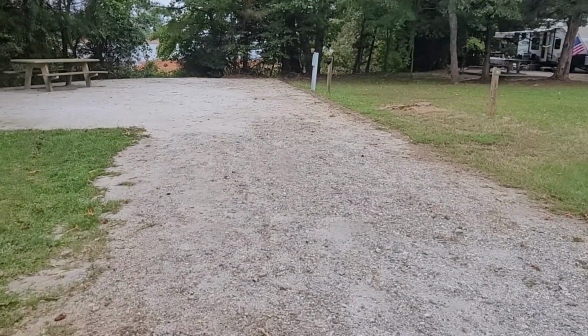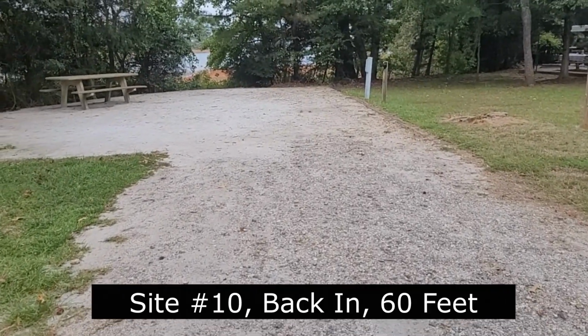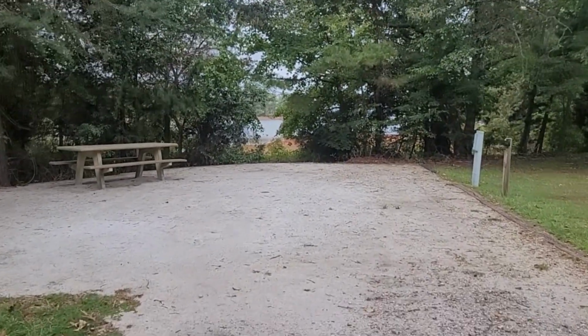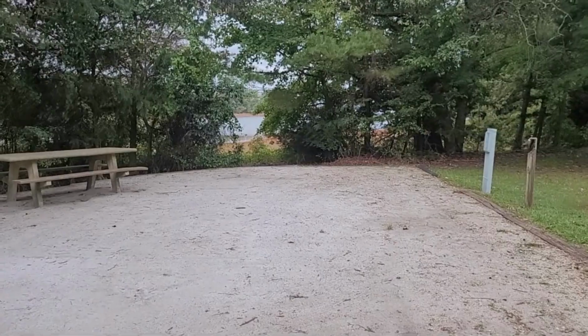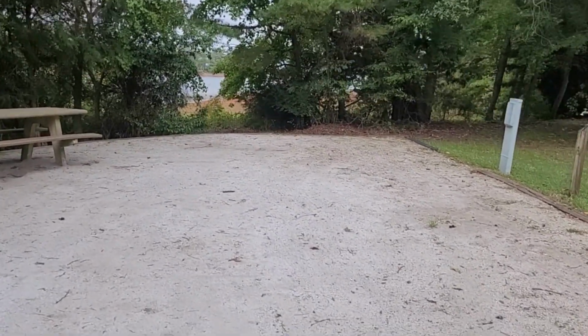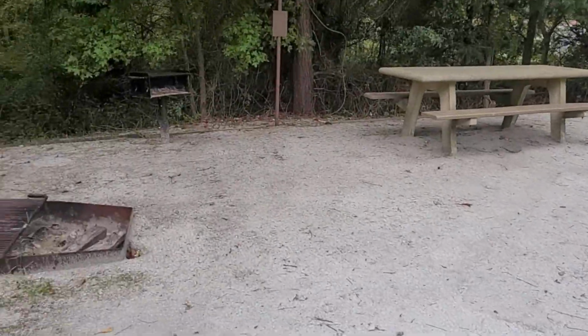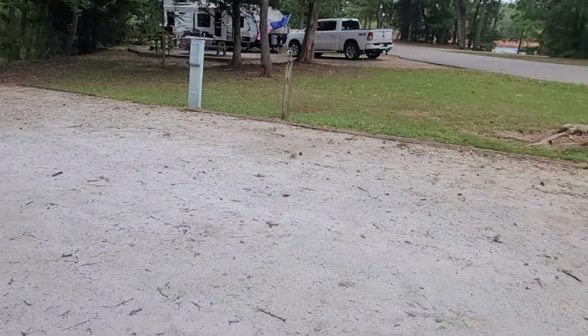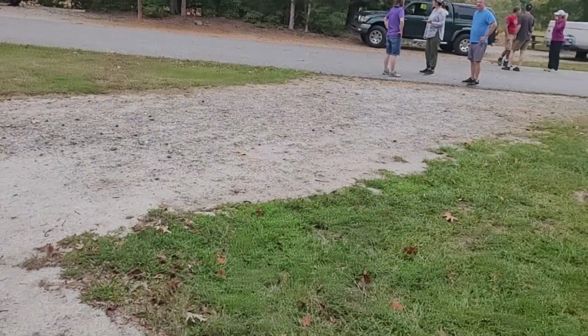All right, this is site number 10. Not much of a grade, pretty flat. Slides could go on both sides, I believe. And we measured it out right at 60 feet. Got your fire pit over here. Little grill, picnic table. Site 10.